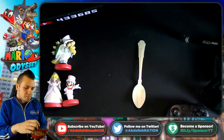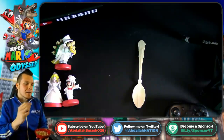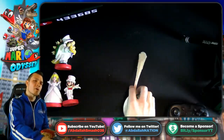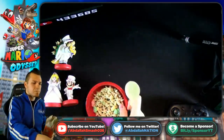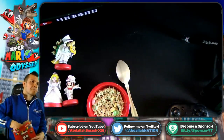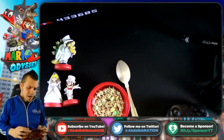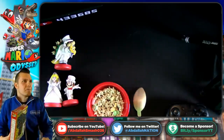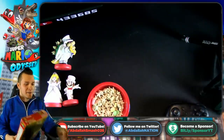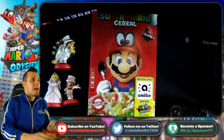I don't know if it's the actual flavor of it, but it's got a hint of the marshmallows. I can kind of taste a little bit of the marshmallowy flavor on it. Which is okay, I guess, right? Look at me, I'm not even using my provided wooden spoon. All right, here we go, we're gonna put that on there.